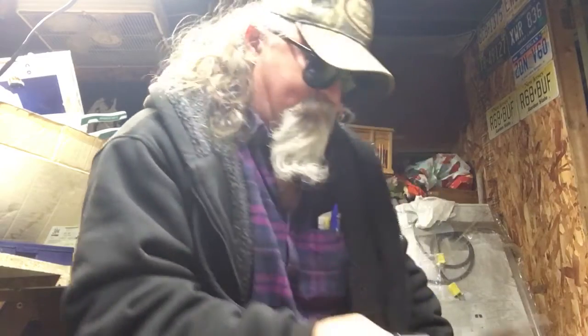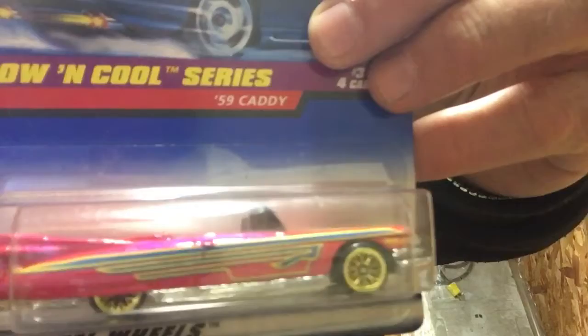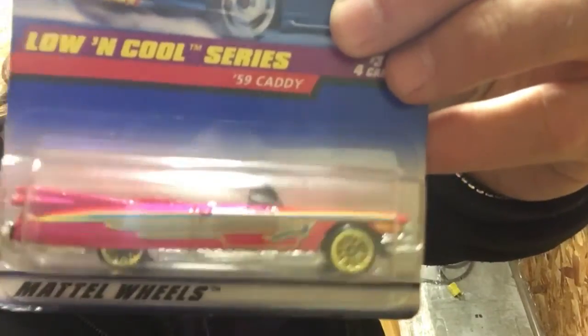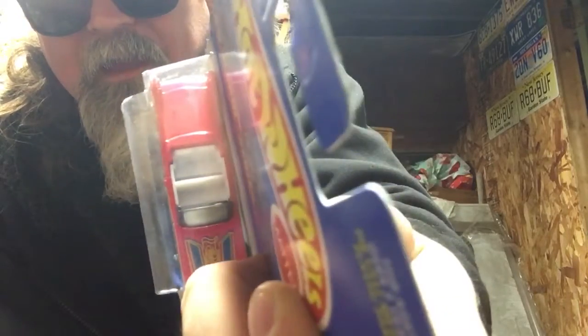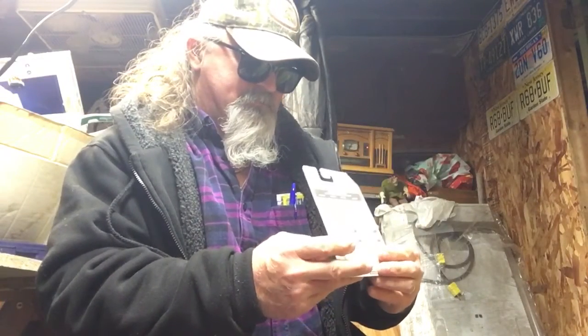This car is like 100 foot long, and look at this. There it is. Nice pink Barbie doll color, kind of. It's not a Barbie car, though. But look how skinny this thing is. It's like, what the hell? Okay, so anyway. Yeah, that's just weird looking.